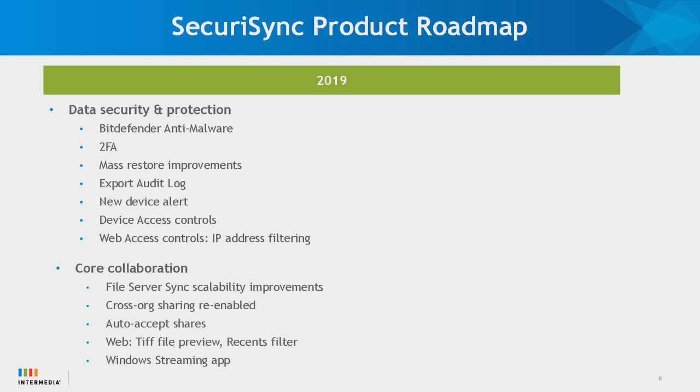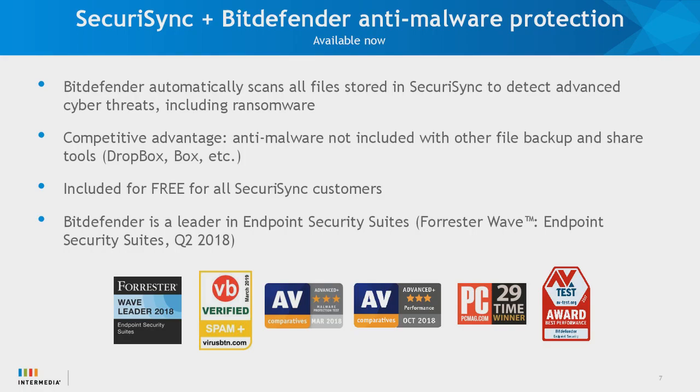So Bitdefender anti-malware, as the name implies, is a unique integration that we have done with a leading vendor in endpoint security. I think most of you have heard of Bitdefender. They rank first, second, or third, depending on which rating list you look at. But they're a well-known security vendor, and we have decided to offer this service for free to all SecuriSync customers.